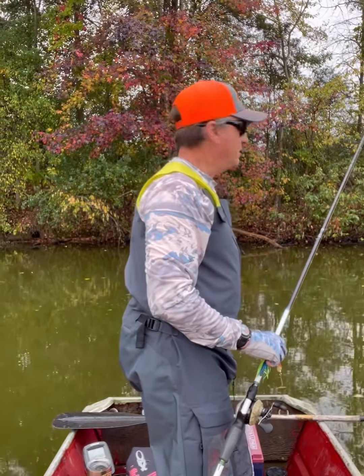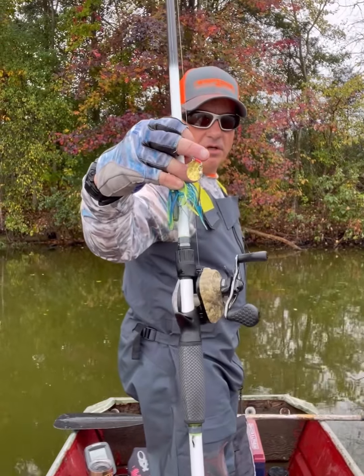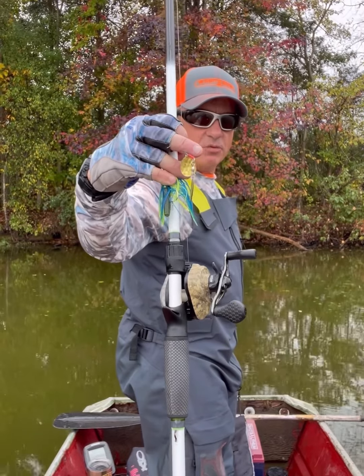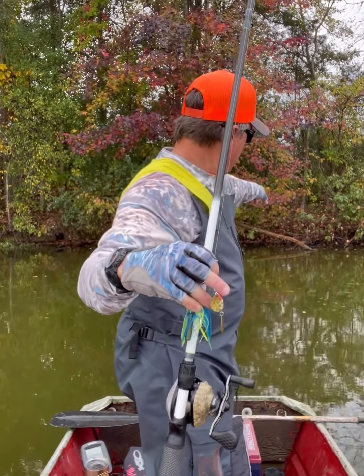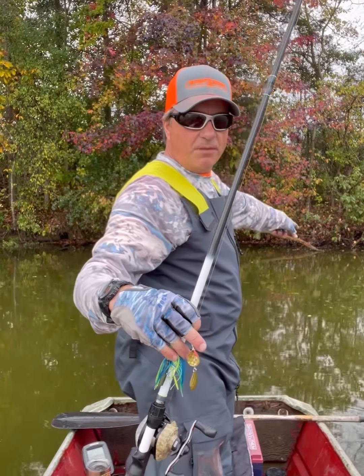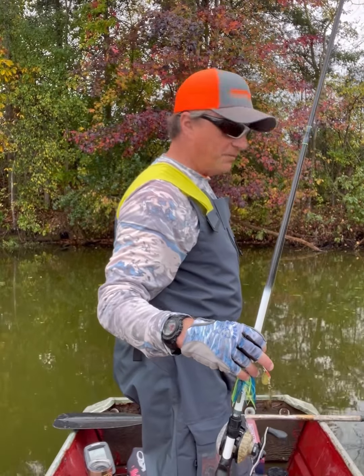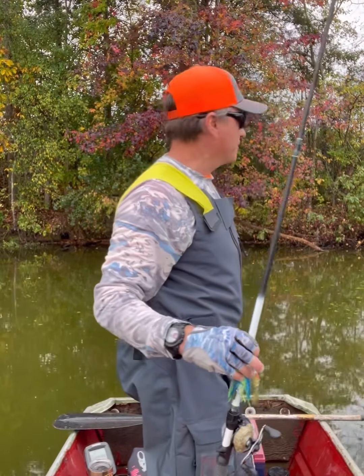All right, folks, that was pretty fun. Got another one on this old spinnerbait that I was using last week. That fish was in that treetop back there behind me, if you can see it where I'm pointing. And man, I bumped something, bumped a limb or something, and that fish grabbed it.